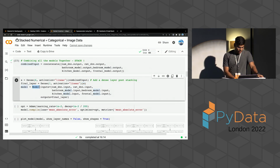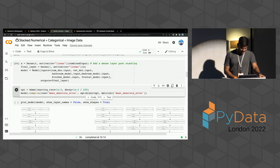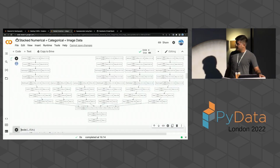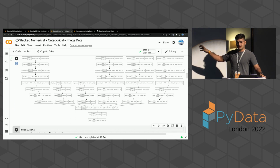Finally, I'm using the model in TensorFlow. The inputs are defined just like I defined the concatenation layer. And the outputs is my final layer, which I just created here. Right? I run this. My neural network is ready. My stacked neural network is ready. Optimization with Adam and model compile and plot model. Looks very complicated, but we all know what we did. We have 4 CNNs, 1 numerical DNN, 1 categorical DNN.